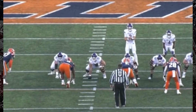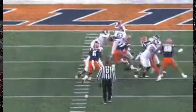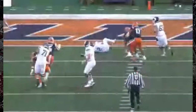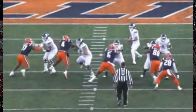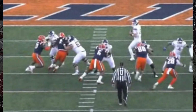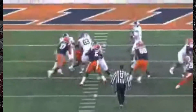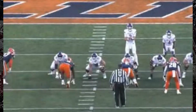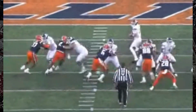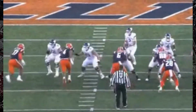All right, now you're going to see Newton as a 3-tech, in between that tackle and the guard. This one, you're seeing him utilize just a speed rush, right? Blowing past the offensive lineman, but also using his arms and his hands to clear that initial punch from the guard as he turns the corner. The quarterback bails out of the pocket, but he's able to finish the play.